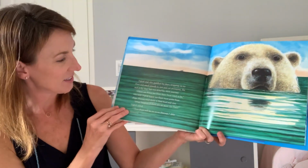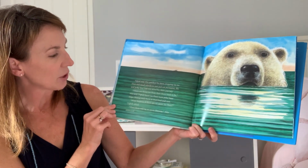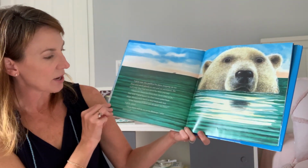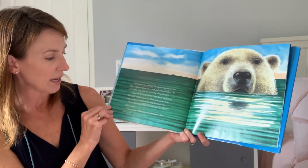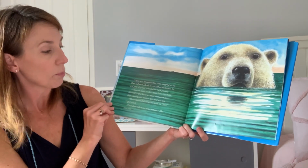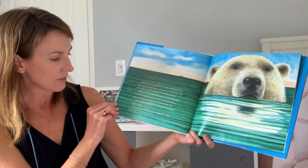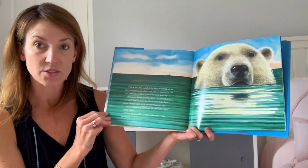Look who they found. Tiglook and Akka paddled for days, stopping on ice floes and small islands to rest and eat panniktuk, the seal jerky they had sun-dried for their journey. There are fewer ice floes than there used to be, Akka said. Tiglook knew ice floes were polar bear ships. Nanook used them to find food and rest. What happens if there are no more ice floes? Tiglook asked. Then there will be no more Nanooks, Akka answered.